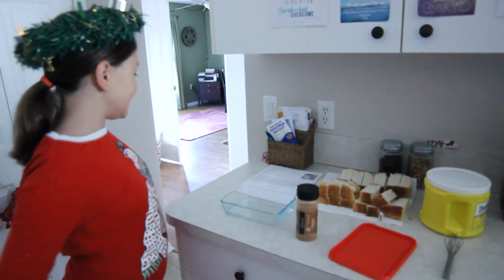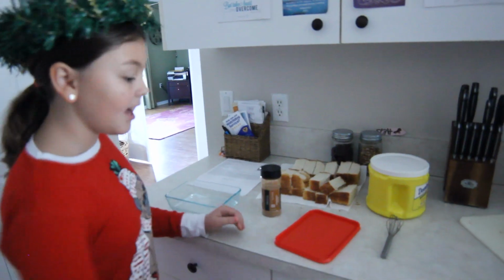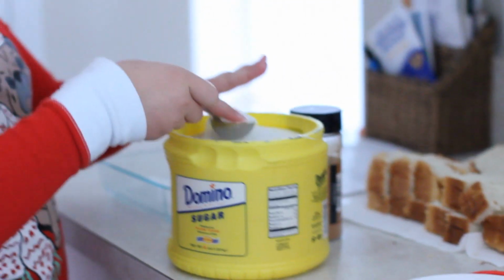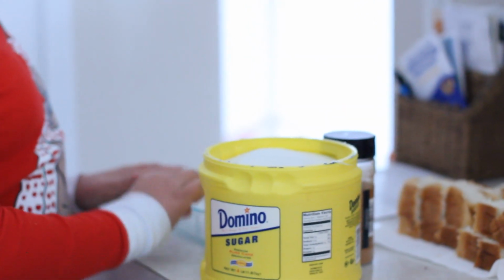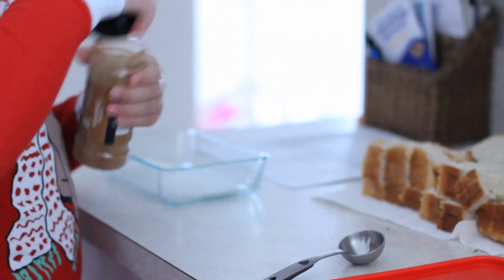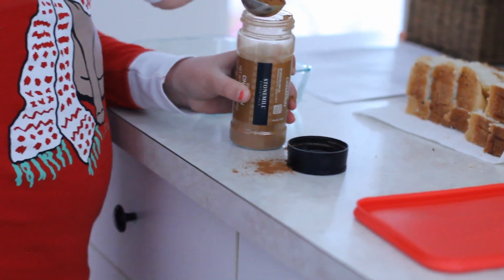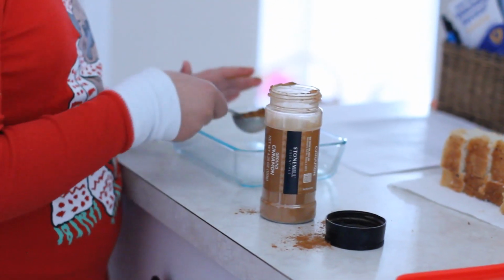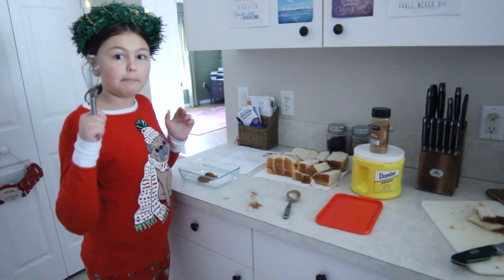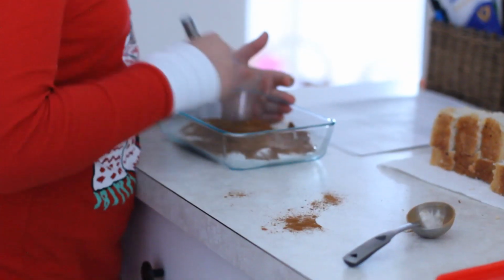Okay, so now it says to mix together the cinnamon and the sugar, 2 tablespoons of sugar. So I take the 1 tablespoon, I take the 2 tablespoons, and then it says 1 tablespoon of ground cinnamon. Oh, this is not coming out. I'll just do it over here. Doesn't matter if it's too much, it's gonna be cinnamony. I'm going to take my mini whisk, and I'm going to whisk this all together.